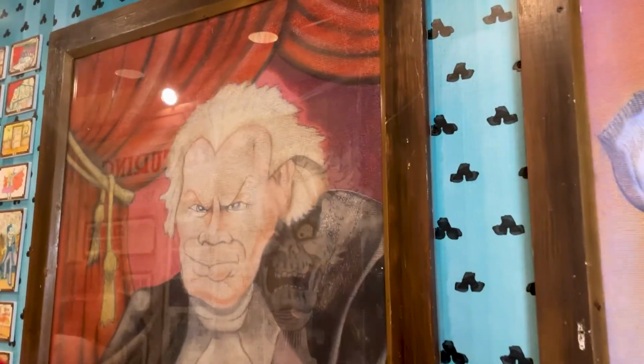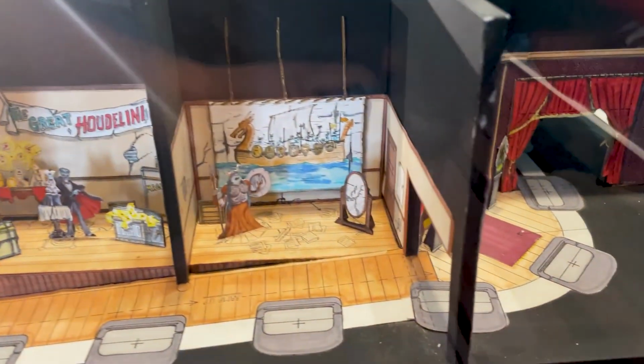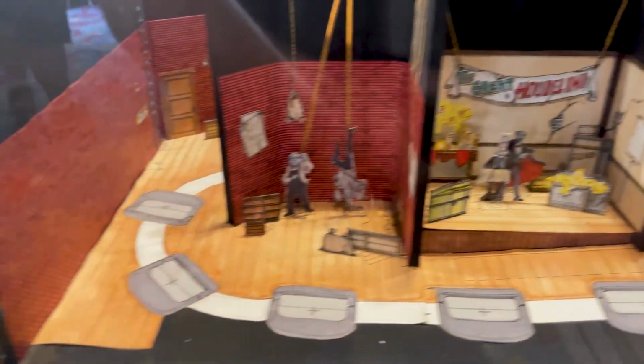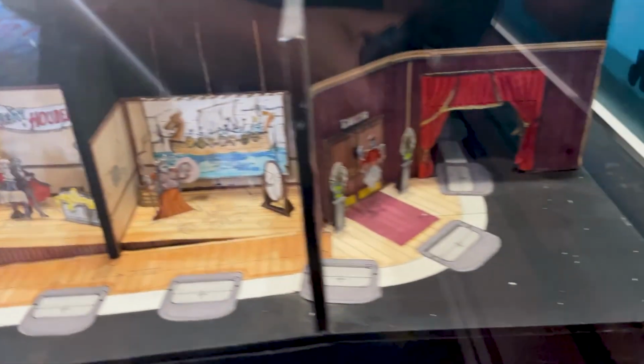survive. They do have some of these actual props from the original attraction here in the theater, including these pictures of the Maestro and the Great Garbanzo, and a little model of the actual attraction. We'll take a closer look at that. You can see all the different rooms, including Helga, Houdolini, and the two workers, two stagehands. Oh, and there's Larry. I would have loved to see this attraction because that show was actually really enjoyable.